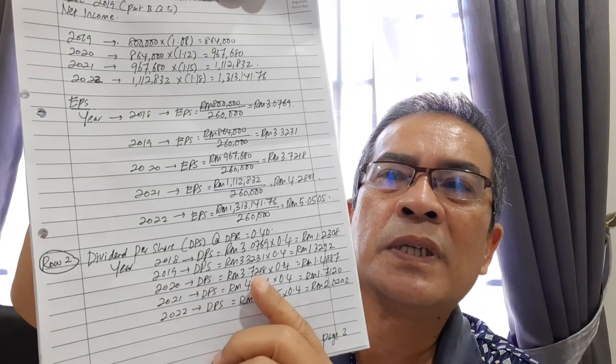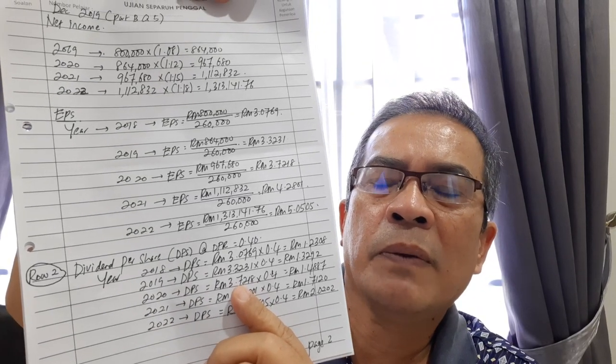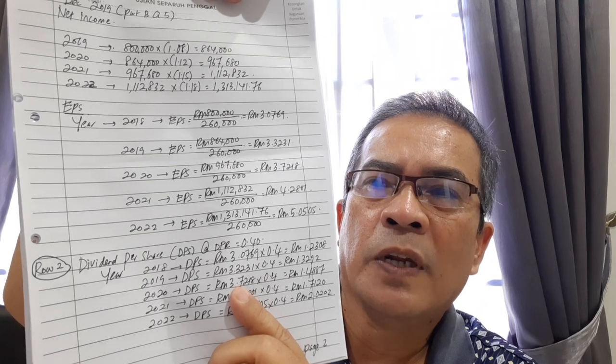So dividend per share is earnings per share multiplied by the dividend payout ratio of 40%. So you have a figure of dividend per share for every year starting from 2018 up to 2022. That's how we get the figures for the second row. I think for the first and second row, the answer is very straightforward.